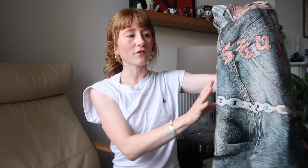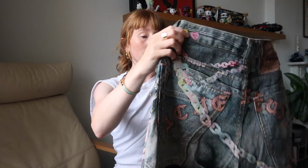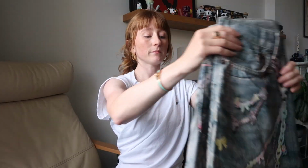Absolutely love them with the print on top, and obviously it just makes it so fun. But yeah, I absolutely love them. These again, like I say, are from the men's collection, I believe. So yeah, very happy that I managed to get those. Okay, 2 more things to go.